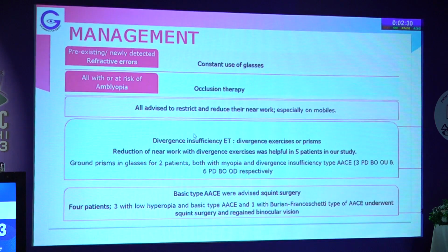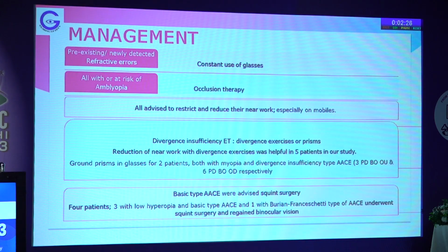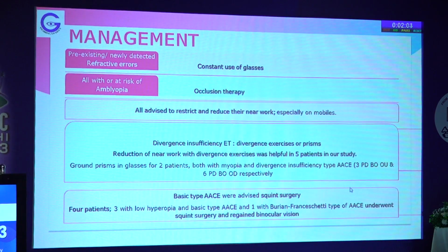Those with divergence insufficiency esotropia, in which we found that the divergence was poor, were given divergence exercises in the form of eccentric circles or prisms. In 5 patients, the reduction of near work with divergence exercises was helpful, and it helped them to control the eso deviation and double vision. But a few patients required prismatic therapy also; 2 patients were given ground-in prisms, both with myopia and divergence insufficiency. These were smaller prisms, so we could grind them into the glasses.